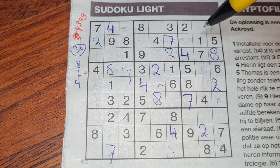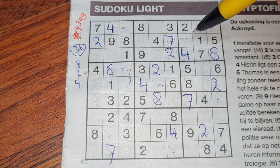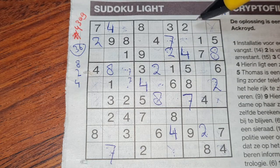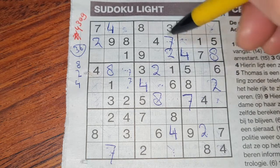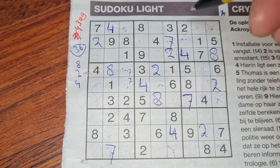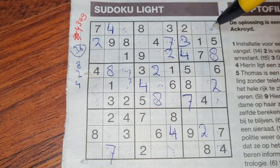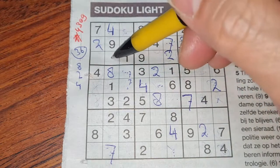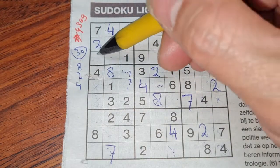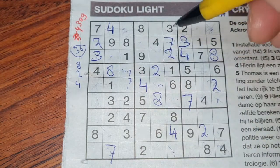Then, how about the 3? Three missing numbers in this big square. One of the missing numbers is 3. We see a 3 and no 3 in these two boxes. So the one box left for the 3 should be there. 3 in the first row, 3 in the second row. So in the third row, the only two places left for the 3 should be here or there. We see that 3 and no 3 there, so the 3 should be there.